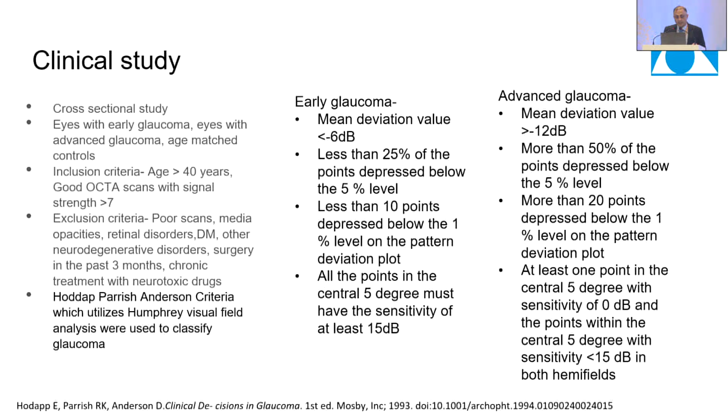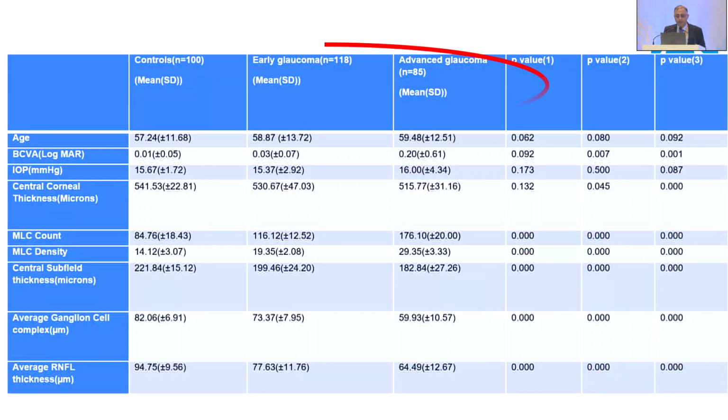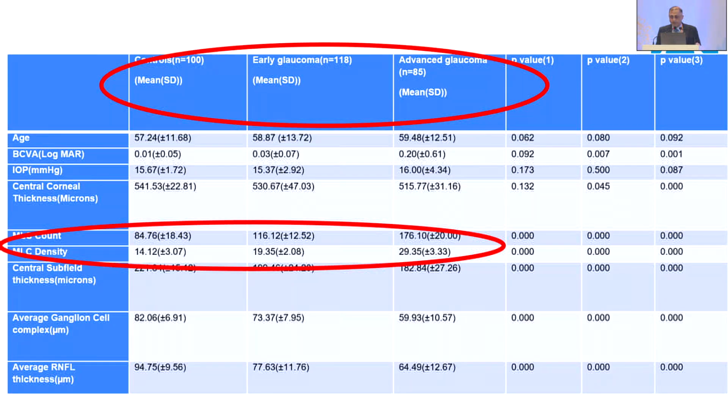The glaucoma was classified based on the Hodapp-Parrish-Anderson criteria into early and advanced. So all patients underwent a comprehensive glaucoma workup, including an OCTA, and we compared the MLCs and structural parameters. There were 100 controls, 118 early glaucoma, and 85 advanced glaucomas. We found that the MLC counts were higher in the early glaucoma as compared to the control, and even higher in the advanced glaucoma.